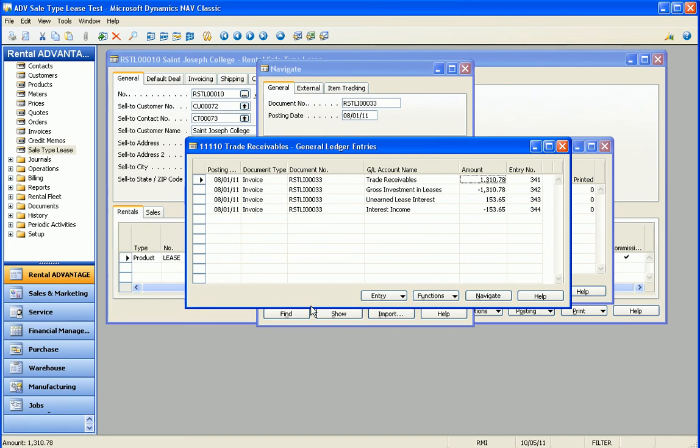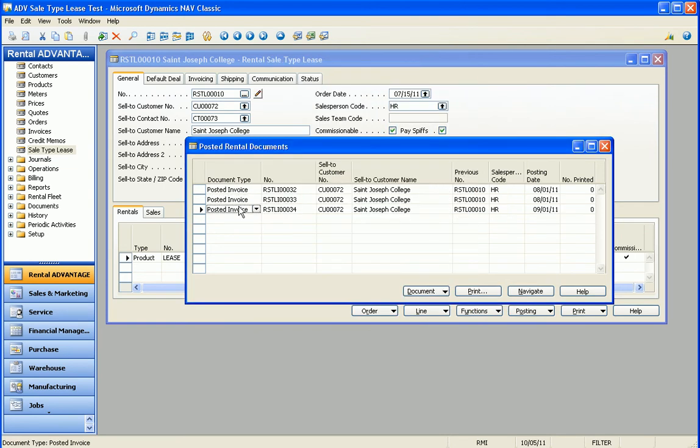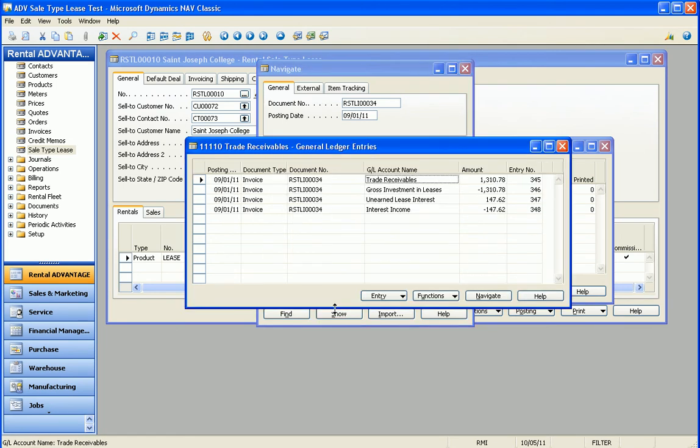So we're correctly recognizing our receivables, we're reducing our gross investment in leases, we also reduce our unearned lease interest, and we're recognizing our interest income each period. So on our first invoice, we can see that we've recognized $153.65 worth of interest. On our second invoice that went out on 9/1, we can see that our interest is being ratably reduced over the life of the lease.